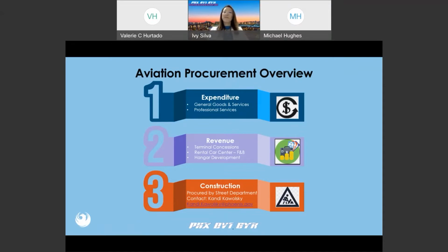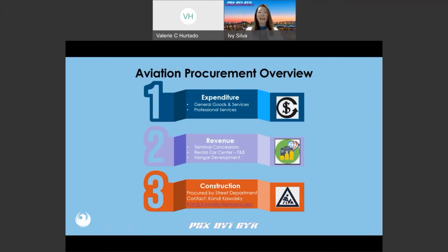On the second type of contract, revenue contracts, those are the contracts that require you as a vendor to pay the airport an agreed upon fee to do business on the airport property. The terminal food and beverage and the retail concession types of contracts all fall under this category.